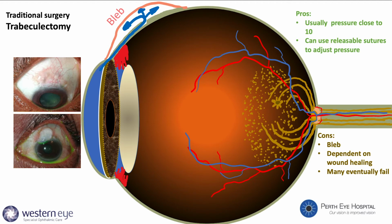That top patient has a beautiful thin flat bleb that's not going to cause too much trouble, but the patient at the bottom has not been so lucky. That is the problem with blebs. They're totally dependent on individual wound healing, and you can get these big raised blebs that are quite uncomfortable under the eyelid and can leak. So blebs are something that we have spent decades trying to not make, to find procedures that don't make a bleb.